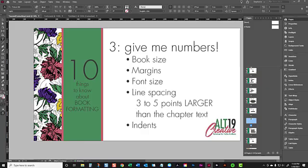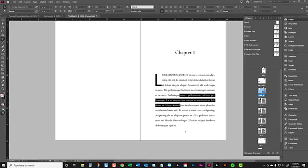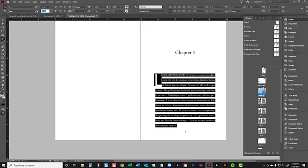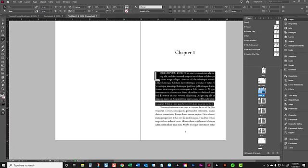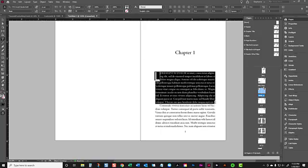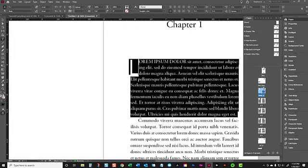All right, so we go back to our template. Here is our chapter text. Our chapter text is set to 11 points, and right now our line spacing is set to 22. We definitely don't want it to be 22. So if we go back to that rule of 3 to 5 points larger, if we're using an 11-point font, 3 points larger, I can do math, is 14. All right, so this is what 14 line spacing looks like with an 11 point.